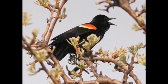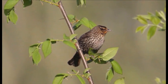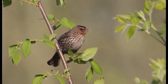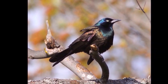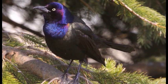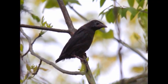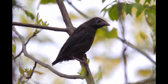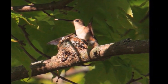We have the red-winged blackbird. The red-winged blackbird is one that you often see around ponds, marshes, and even the side of roads now too. And then the common grackle, you can see quite a bit of color on this one compared to what you see on some of the gray sky days. So if you get the sun at the right angle, you can get some very brilliant colors. And then the immature version, which has maybe a face only a mother could love, but still a beautiful bird, just kind of has its own character.